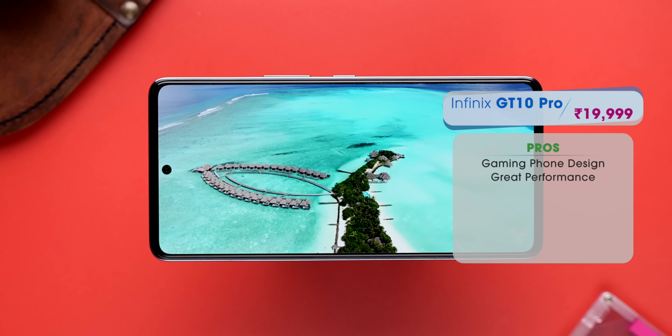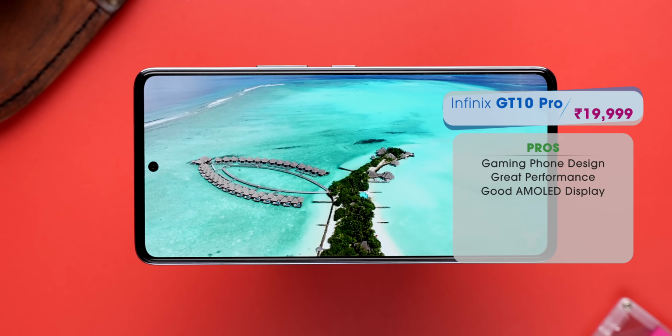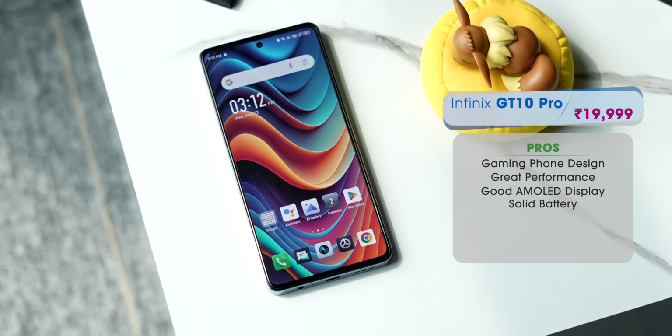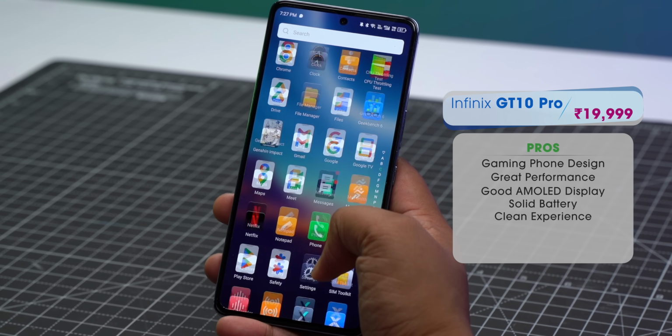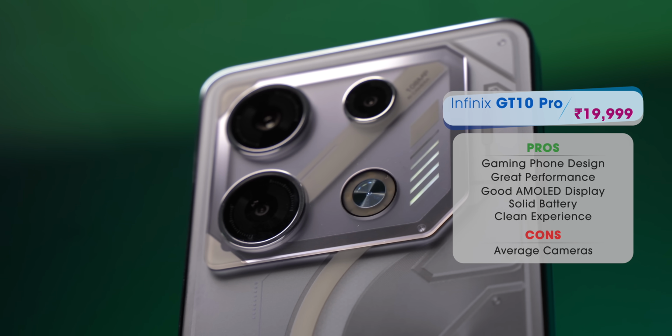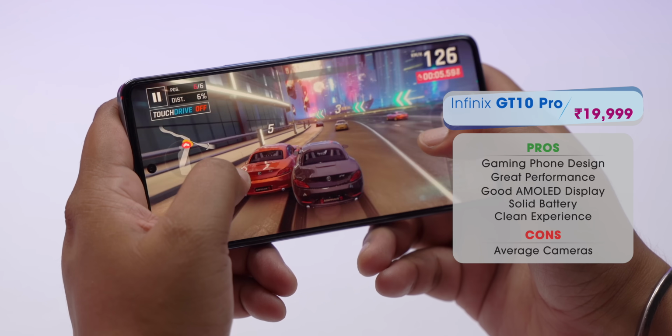What also helps is good all-around specs. This has a 120Hz AMOLED display, an in-display fingerprint scanner, stereo speakers, a good battery and fast charger, and very importantly, it has a clean bloatware-free experience. Now, the only big compromise here is the cameras, but yeah, if you want the best gaming phone, this is it under 20k.